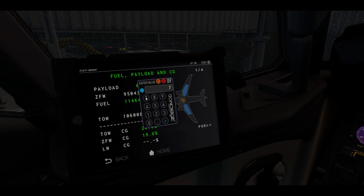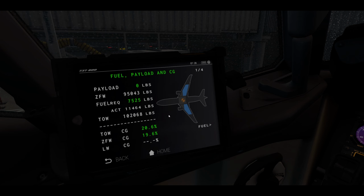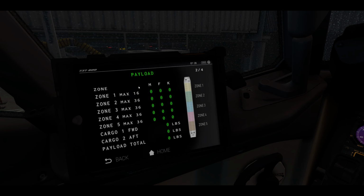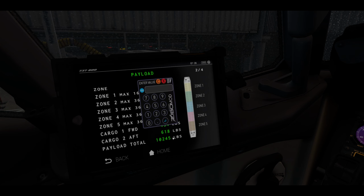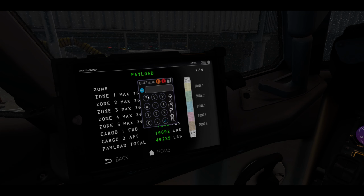Fuel, we want about 7,525. We're gonna have to remove a little bit of that delicious juice. Regarding payload, I like things to be a little bit randomized, so let's click over here, random, enter, and there we go. We have, no, it's way too few passengers, we need more. Oh, all males and packed to the brim. Okay, maybe one more random.